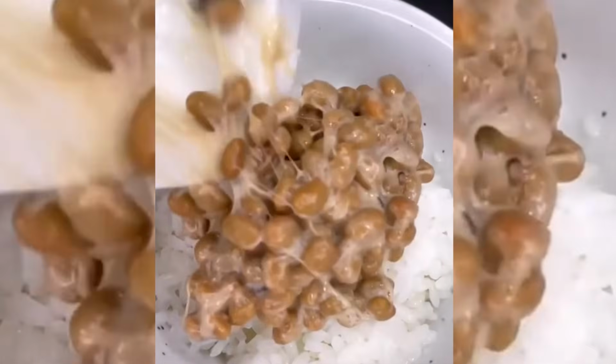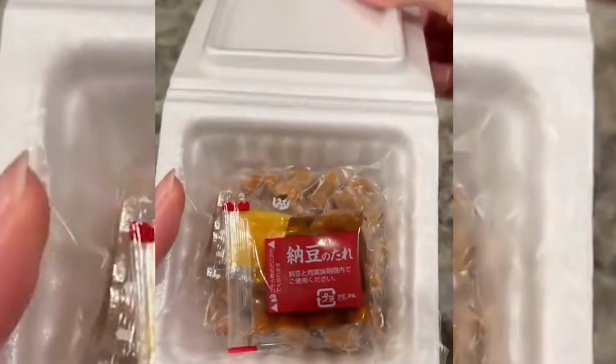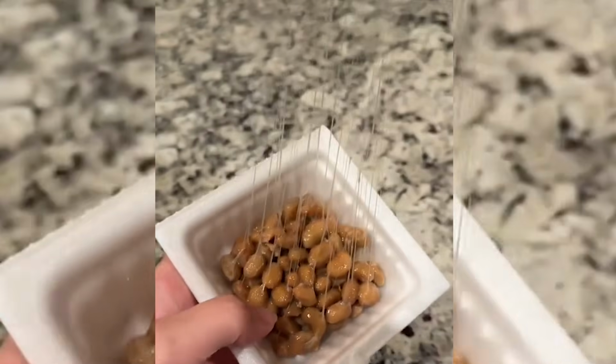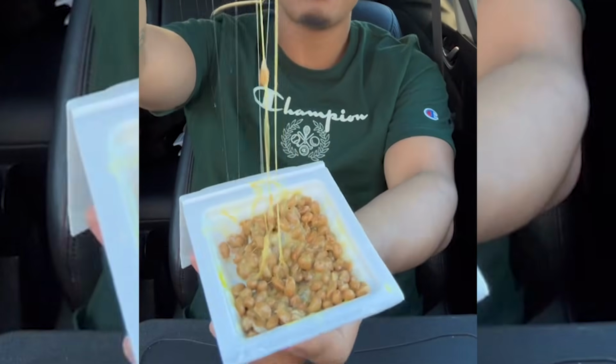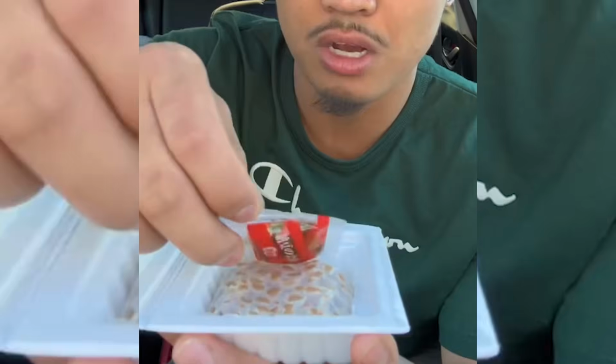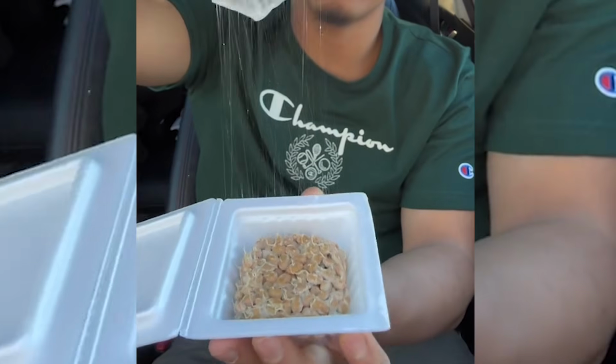It smells aggressive. The texture is sticky and stringy in a way that takes exactly 1 meal to get used to. And it is one of the most nutritionally dense, no-cook muscle-building foods on the planet. A standard 3.5-ounce serving of natto delivers approximately 17 to 18 grams of complete protein. That alone makes it worth knowing about. But the protein is not why it's number 6.